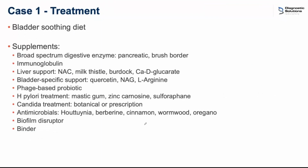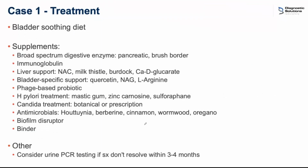And so here's what I did. Bladder soothing diet, didn't wait 2 weeks. Supplements I used were a broad spectrum digestive enzyme with pancreatic and brush border, an immunoglobulin, liver support. I won't go deep into that. You can read it later. For bladder-specific support, quercetin, NAG, L-arginine.